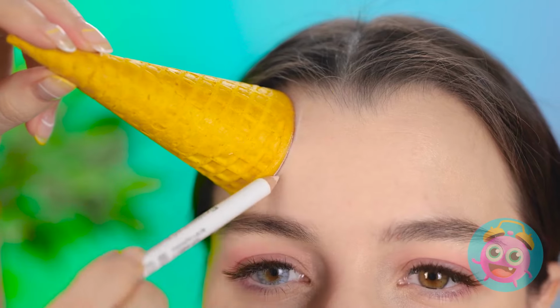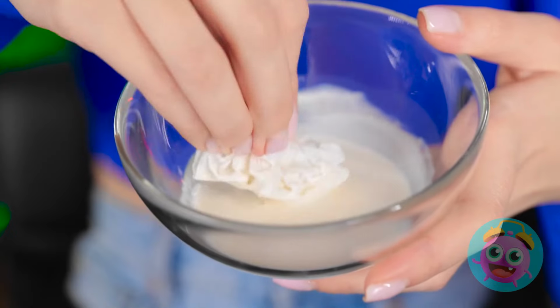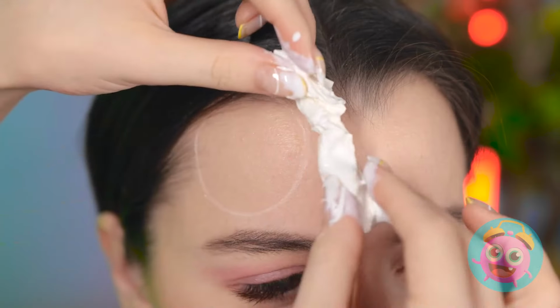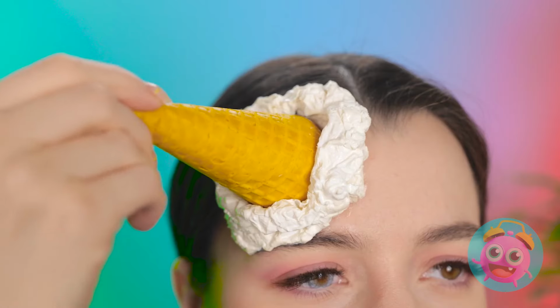I trace the cone, and now I need paper napkins and liquid latex. I'll crumple the paper and dip it into the latex. Now I'll put it around the circle I drew. I want to make sure to do it around the whole circle. There we go. Done. Now to bring the cone back. And I'll just place the cone back into the spot I traced.